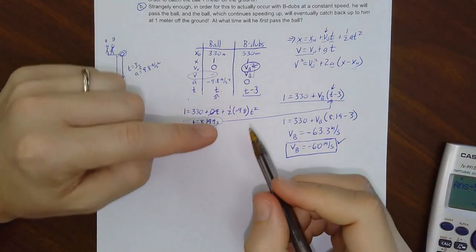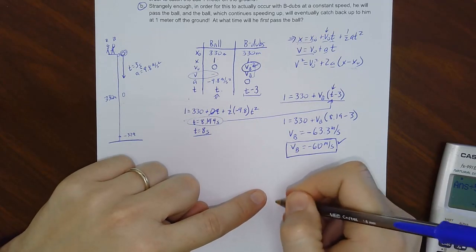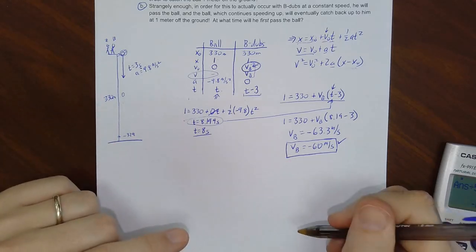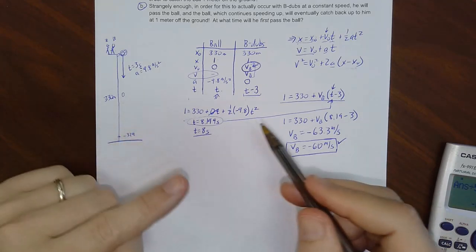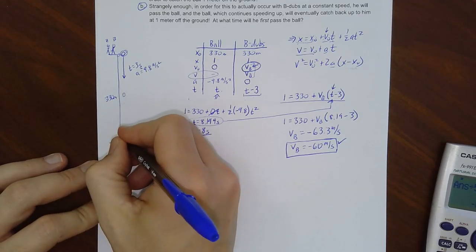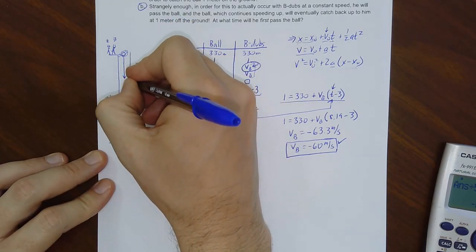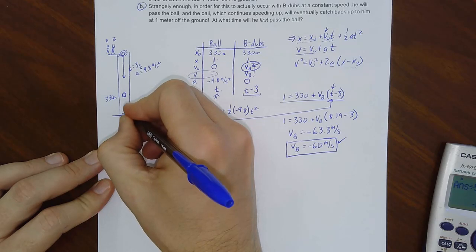Remember with the car and the truck in the previous question, that in order for the car and the truck to get to the same place at the same time, the car actually had to be going faster than the truck in order to catch up. That doesn't work very well here because the ball continues to accelerate while Bdubs goes the same speed. So in order to actually catch the ball at this point, what ends up happening is that the ball's falling, the ball gets to this point, Bdubs takes off, and he's actually going faster than the ball. So there's some point at which Bdubs passes the ball.